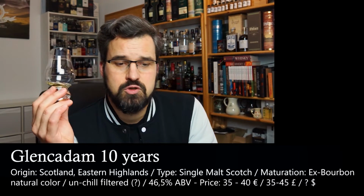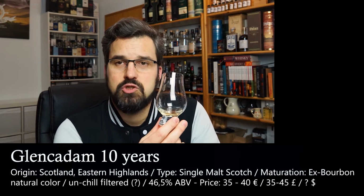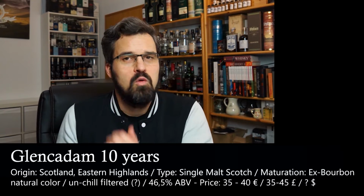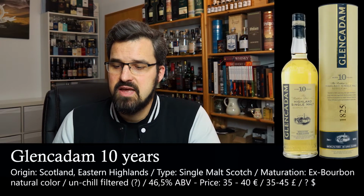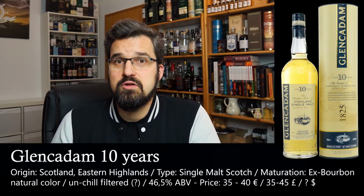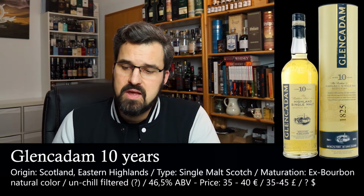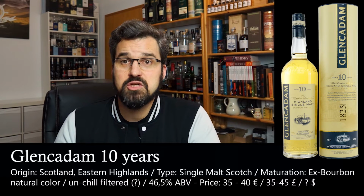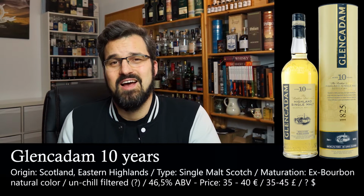Right, let's get down to nosing and tasting the Glencadam 10 years. Like I said, it is matured fully in ex-bourbon casks, and this is actually quite rare. Funnily enough, over 90% of single malt Scotch whiskey is matured in ex-bourbon casks, but it is not that easy to find a bottling that is exclusively matured in them, because many have some sherry casks in them to give more flavor and color.